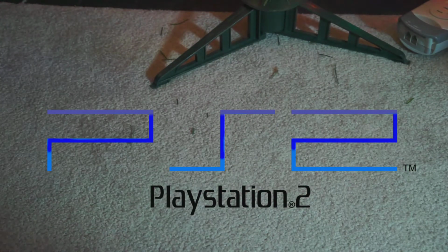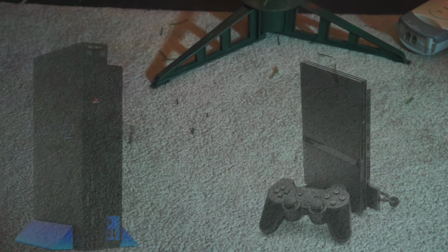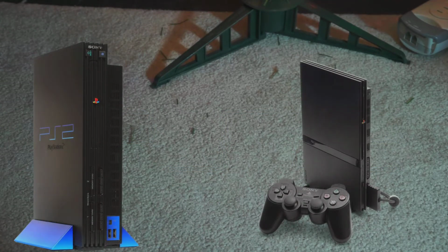But I wanted to start with the PS2 because for me, the PS2 was the system that got me back into gaming. It just had this extensive, amazing library that grew in variety and depth throughout the course of its commercial life. After I went to college, I'd left my PS1 at home and had left my interest in gaming at home in a certain sense.